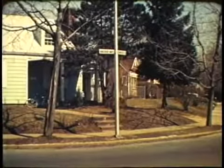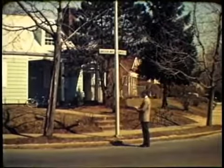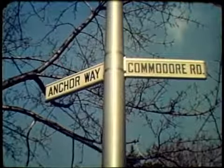Meet me at Anchor Way and Commodore Road. At one time or another, most of us have identified a location in this way by referring to the intersection of two streets.